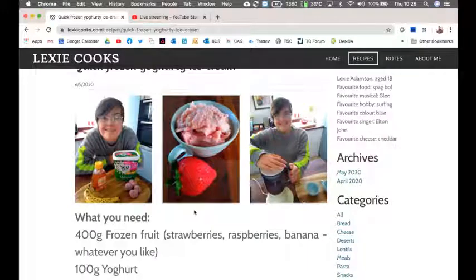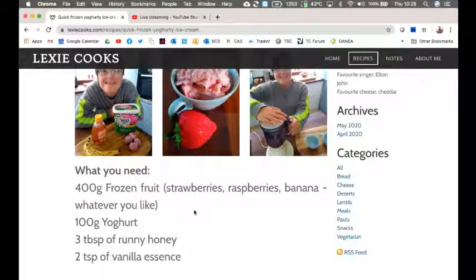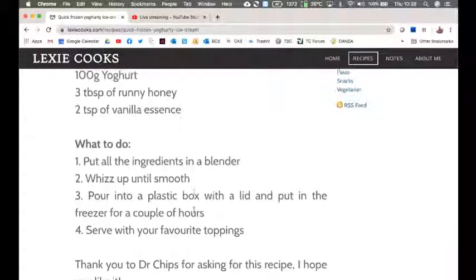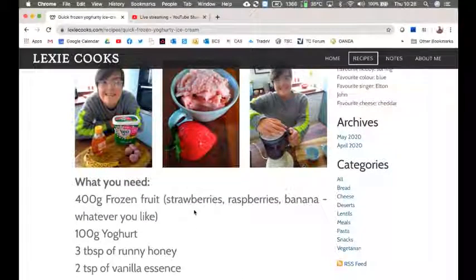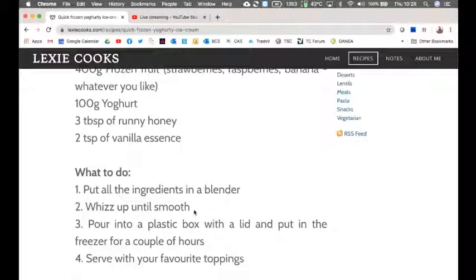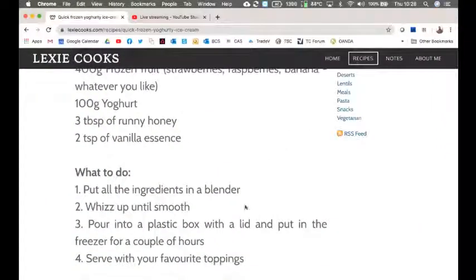So this is another fairly simple recipe. With this one, all you need is some frozen fruit, some yogurt, some honey, and some vanilla essence. And it's a really simple four-step recipe. In fact, this set of specific instructions to get something done is a... Yes, I heard you shout, an algorithm. It is indeed. So really simple, put all the ingredients in a blender, whiz it up until smooth, pour it into a plastic box with a lid, and put in the freezer for a couple of hours, and serve with your favorite toppings.